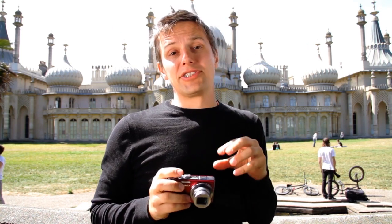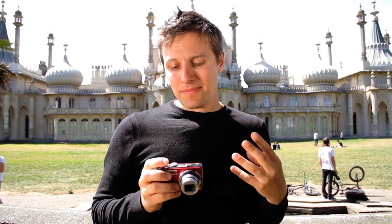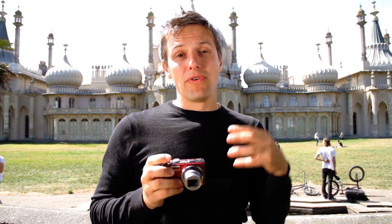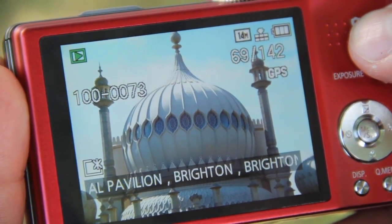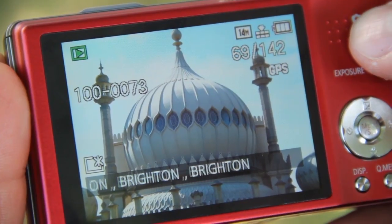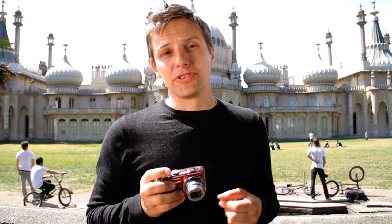The TZ20 has GPS built in too, so it knows exactly where you've taken your pictures. It even has its own database of over 1 million landmarks, so it will automatically tag your photos with names and locations. And that means that when you get home, you can easily plot your pictures on a map.